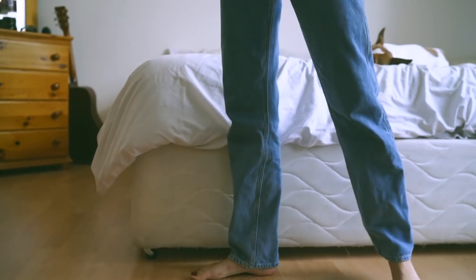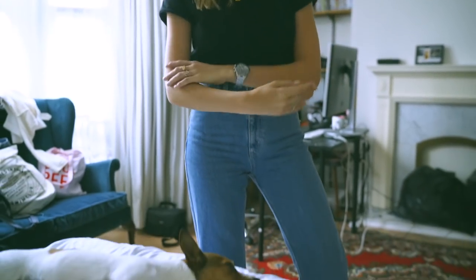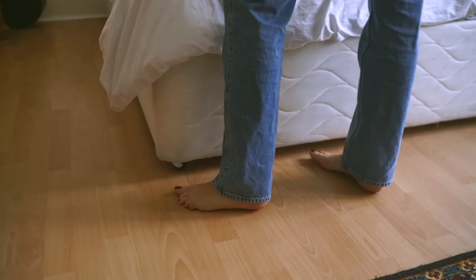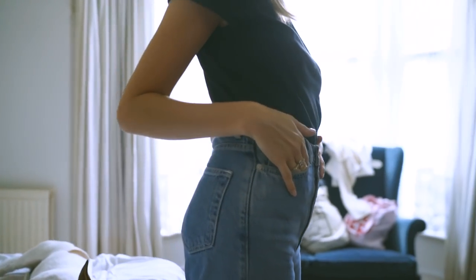But I just find them so flattering. I love how tight they are over the hips and the bum. I have quite a short body, so they kind of come up pretty close to underneath my boobs, but they do make your legs look incredibly long, and yeah, I just find them mega flattering.